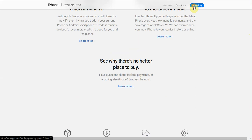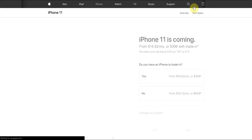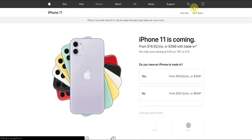See price in here. So the iPhone 11 is the cheapest iPhone that they have here. The iPhone 11 is coming, of course, you gotta see it there. So the iPhone 11 will be $699 for retail price when it is released on the 20th. That's the iPhone 11 right there. So there's the prices there.